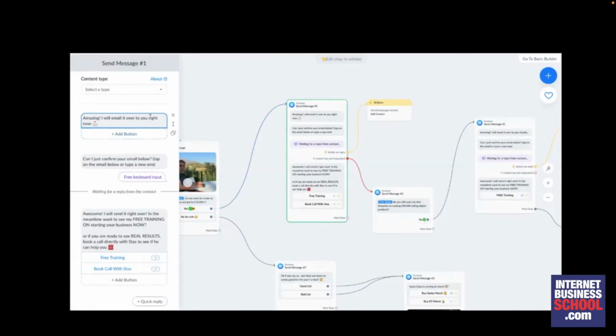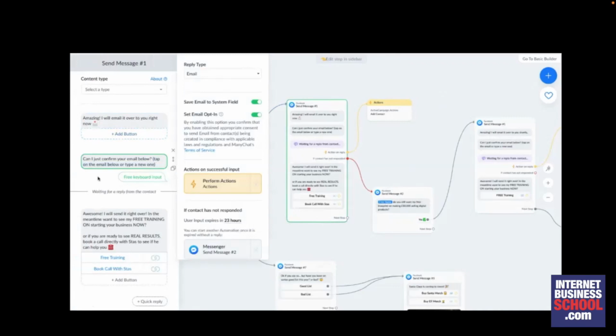I will email it over to you now. Watch this. Can I just confirm your email? Tap on the email below or type a new one. They see that free keyboard input. And then I go over to the top right-hand side and select reply type. I've got their email. I've got their number. I've got all that information I can extract from Facebook. And then I can save it as an opt-in.